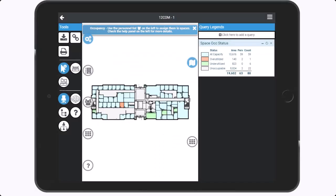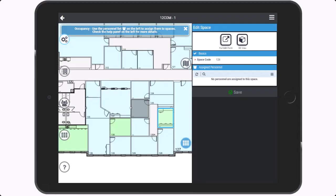Another valuable example is the Space Occupancy Status Report. It shows which spaces are underutilized, overutilized, or not available. At a quick glance, a facilities manager can see any vacant spaces that could be used for a new hire or for a personnel move.